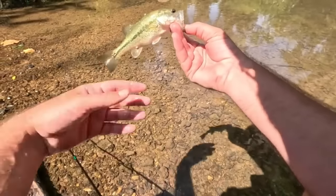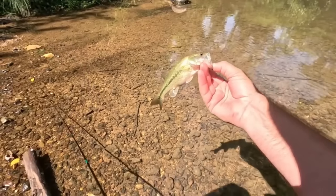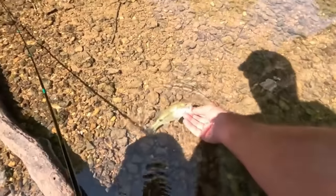If I catch this on the lake, am I excited? Yeah, probably, but not that much. Catch it out of a foot of water, and it's way more exciting.